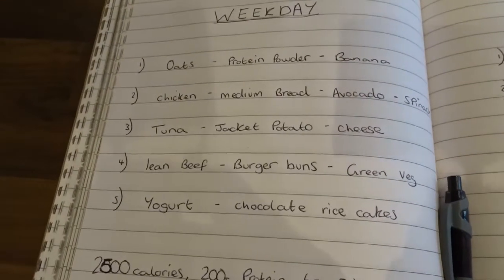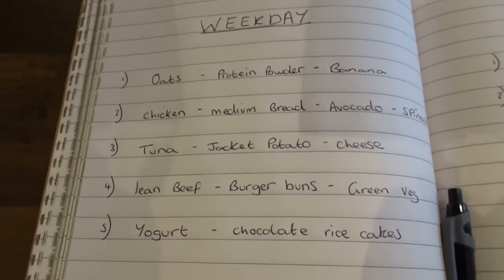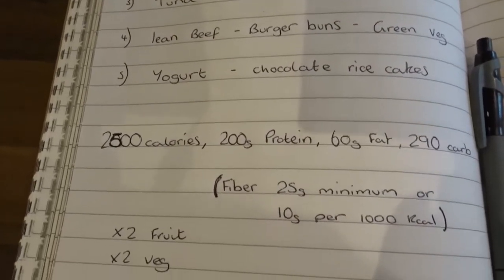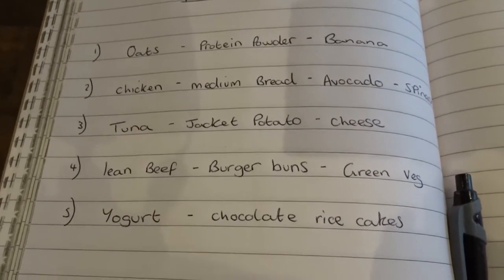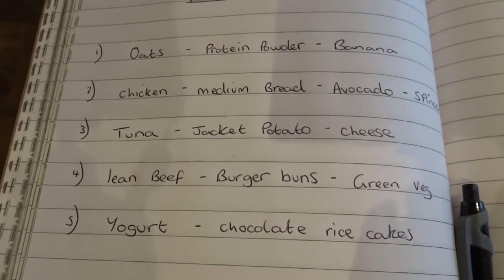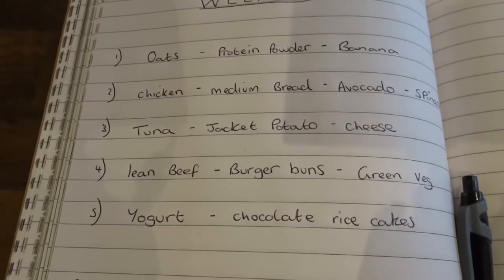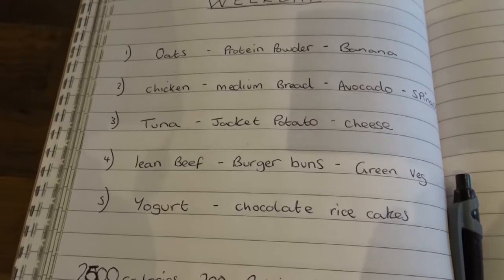So here we go. This is my example which I've wrote out. You can see it's split into 5 meals. You've got your totals there, and you've got a few little goals there. So let's just imagine you want some pro oats for breakfast. So you've wrote down oats, your protein powder, which is, there you go, serving protein number 1, and a banana in meal 1. So there's fruit serving number 1 ticked off already.